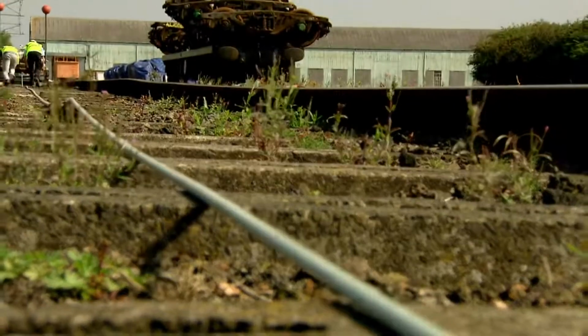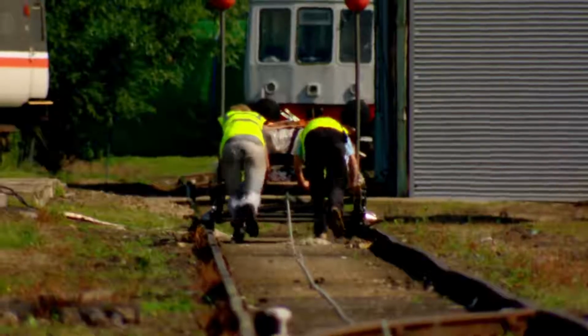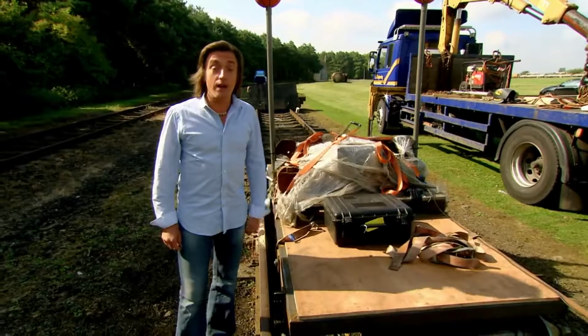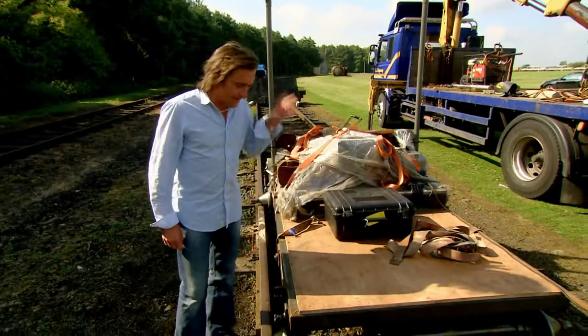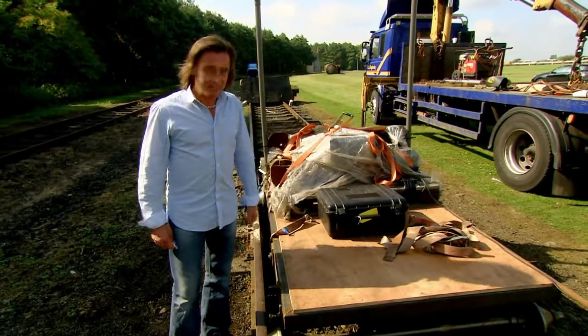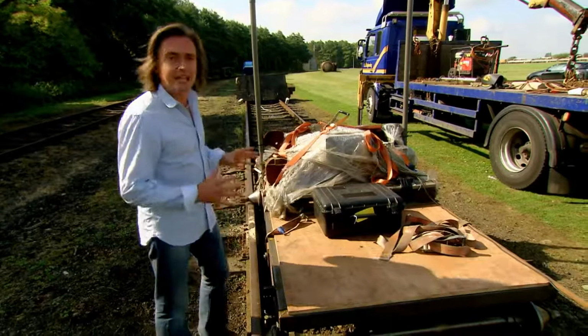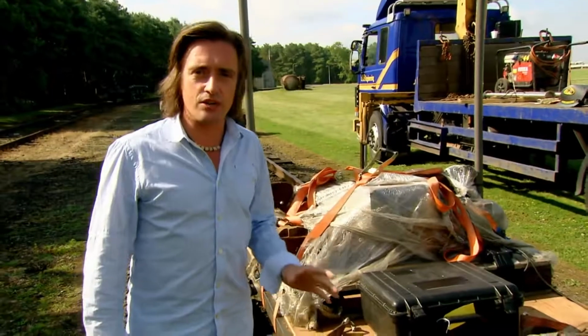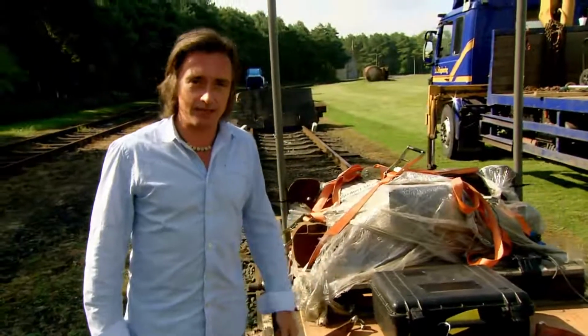Unfortunately, Hammond Railways don't stretch to basic amenities, like seats. That's one of the reasons why I won't be riding on my carriage. The other reason is, well, it doesn't have any brakes. I did say it was basic. It'll be brought to a complete and probably quite sudden halt by that barrier down there. On the plus side, this does have everything we need to show just what high-speed train engineers are up against.